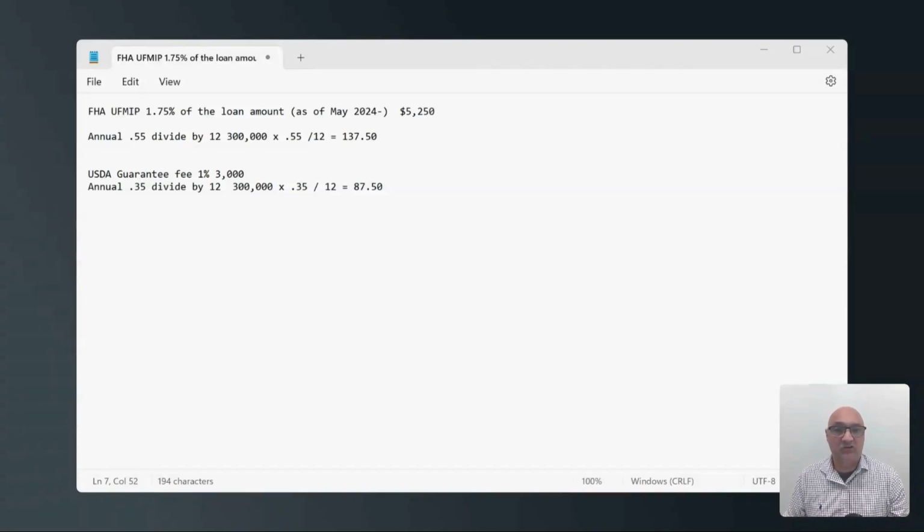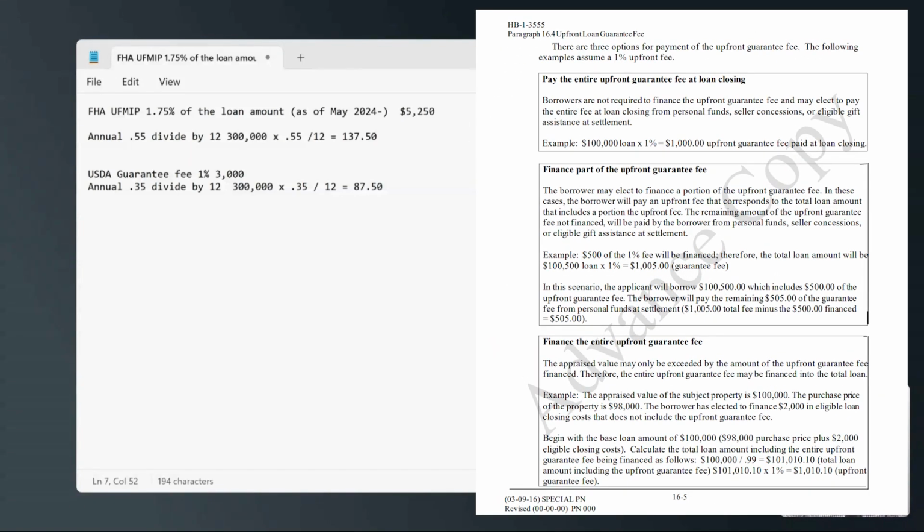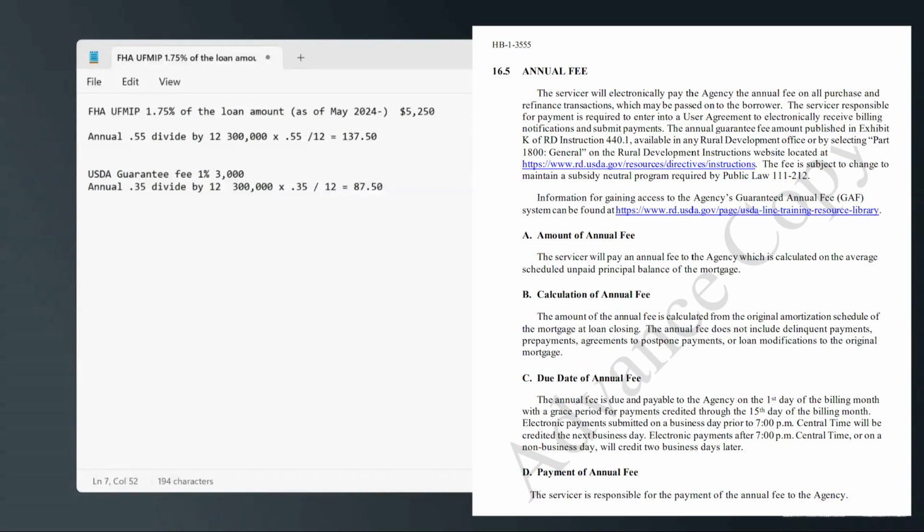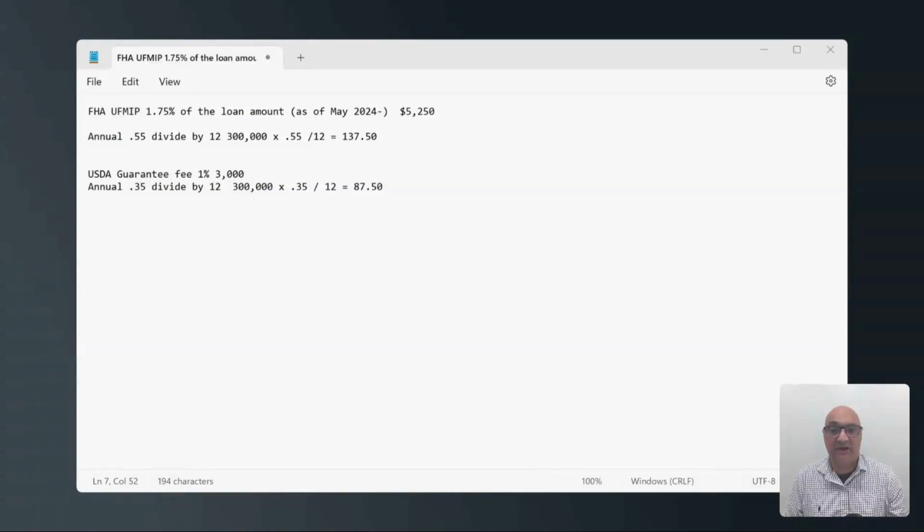So FHA is more expensive when you add in that upfront mortgage insurance premium, but because it's financed, it often is a better choice for a lot of home buyers because the monthly premium is $137.50 versus $337 like a conventional loan. Now, if an applicant's going after USDA, the guarantee fee is pretty much the same thing as the upfront mortgage insurance premium, but they call it a guarantee fee. It's 1%, and that goes into USDA's general fund, just like the UFMIP goes into FHA's general fund. And then they collect an annual premium on the loan balance. They multiply it by 0.35, and then you divide that by 12 monthly payments, and that comes out to $87.50.